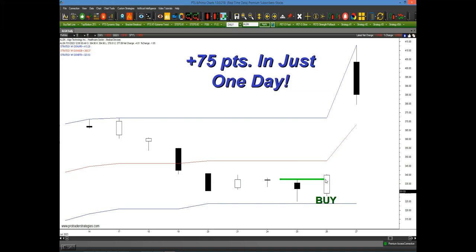Obviously, some news was announced, some announcement, maybe an earnings report, something economic. Isn't it funny how Strategy 1 got you in a full day in advance without any knowledge or any care for fundamental news? Because price tells you just about everything you need to know. And you could have potentially captured 75 points in just one day. Remember, it's up to you. If you want to look at news and earnings and things of that nature, that's your prerogative.